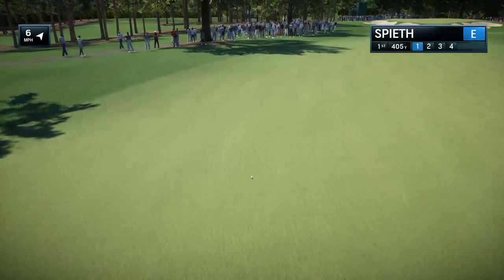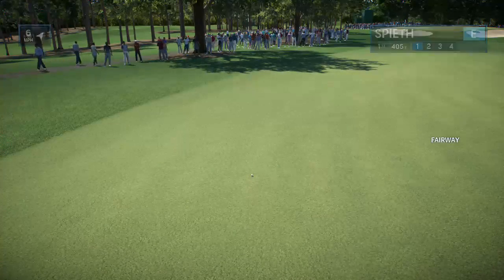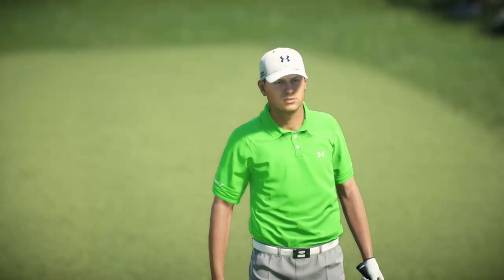I'm loving that balance. Great strike and a great result. Sitting up, good chance to attack the flag.